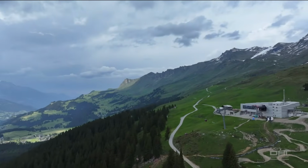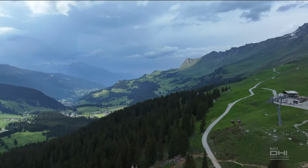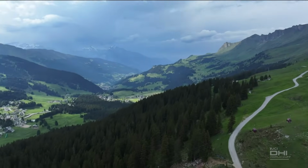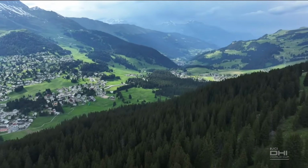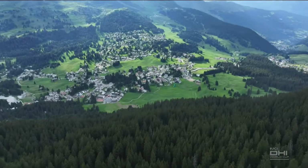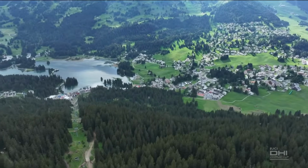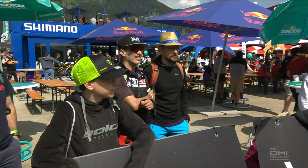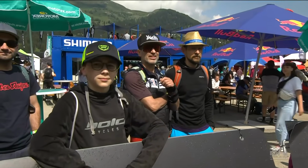Well, Cedric Gracia there, impressed with that. It takes a lot of a man, and such good nick as he is, to sweat watching a video of Loic Bruni descending this incredible course in Lenzerheide. So only really that new steep section changed much here in the bike kingdom, but it is absolutely like falling down a lift shaft.